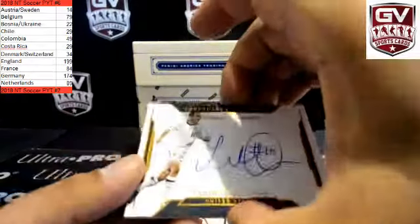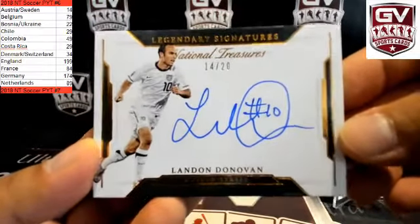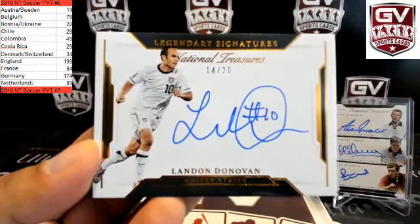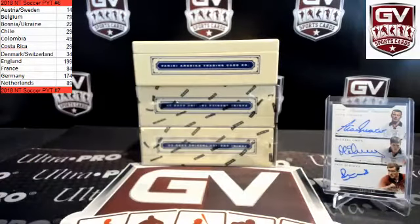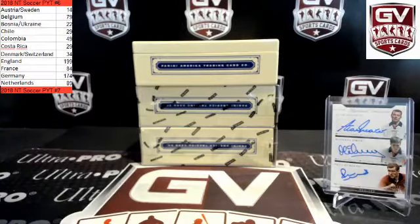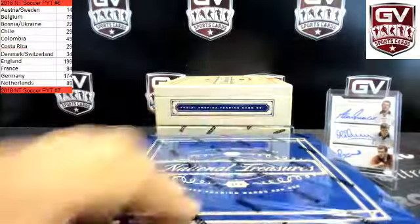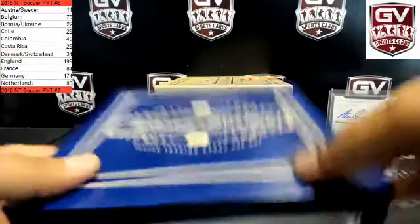And we got number 220, little Landon Donovan for USA. That's one there for USA, 14 of 20. USA, and this one's Greg. That's the hit there, Donovan. Ask and you shall receive.